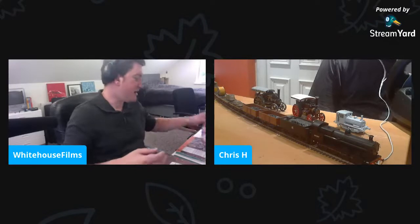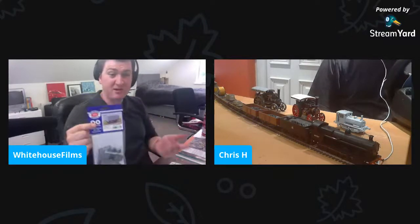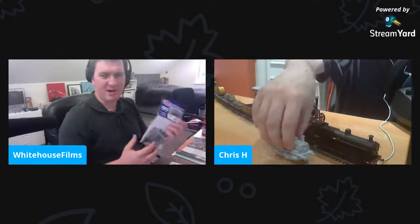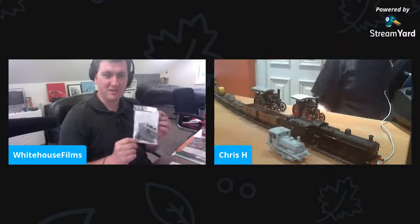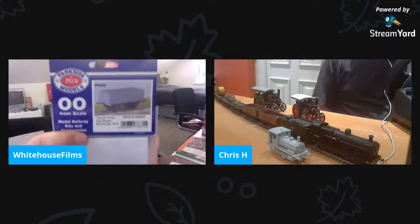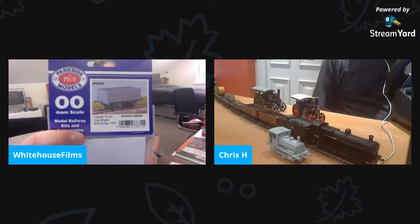Once I've got this kit made up and sprayed in primer, whilst I'm waiting for the paint to dry, I'm going to start on making one of these. Now, this is going to be one of the few times I'm actually going to be modeling TV series stuff. So I'm going to be making a model of one of the Troublesome Trucks from Series 1 using this 7-plank 12-ton coal wagon kit from Parkside Models. If you want to get an idea of the product, that's it there. So I'll start on this, and we'll see how we get on.